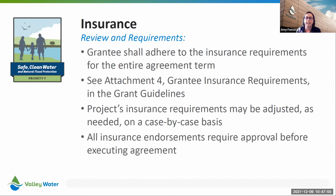If you are awarded, you're going to need to provide your insurance and endorsements. And you'll have to maintain insurance for the entirety of the project, not just a couple months. So if the project is 2 years, you'll need insurance for 2 years. All of the details are in attachment 4, grantee insurance requirements in the guidelines. And these endorsements and insurance require approval before we execute the agreement.